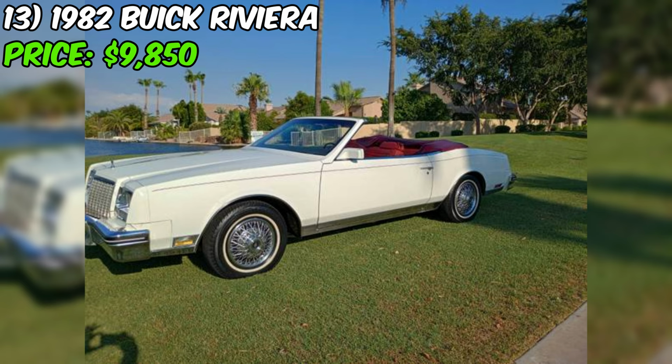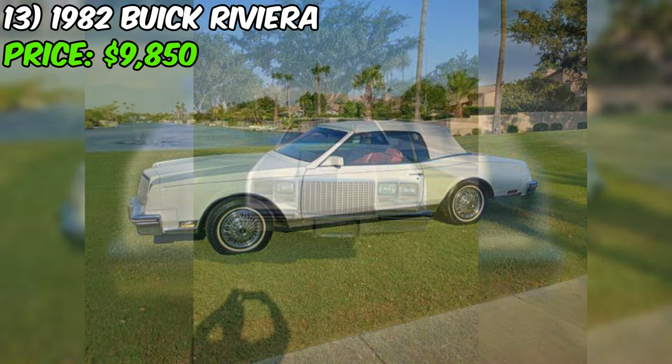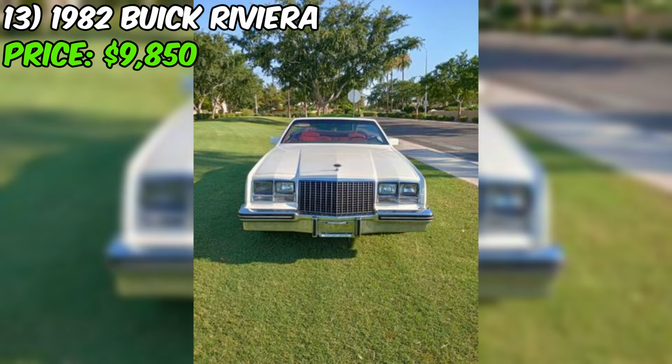Of course, as with any vehicle of this age, there may be some minor issues or quirks that come with the territory. But overall, this 1982 Buick Riviera convertible is an absolute gem and a rare find in today's market.